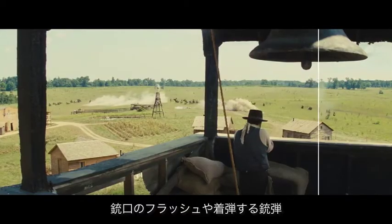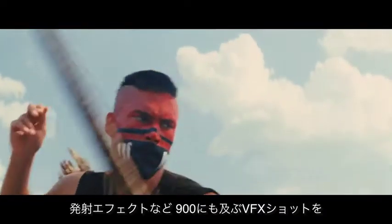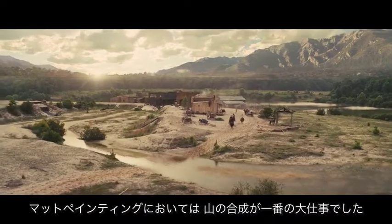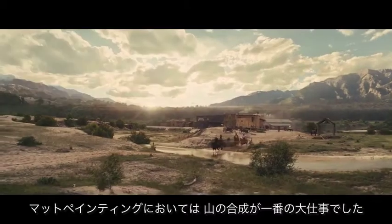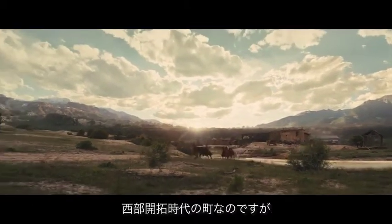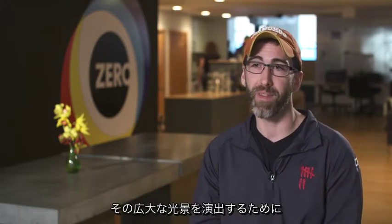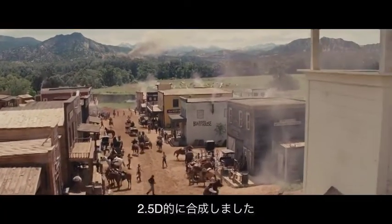There were about 900 visual effects shots that varied from muzzle flashes and bullets hitting things to any projectile in the film, whether it's an arrow or a hatchet or a knife. And then we had to add mountains in hundreds and hundreds of shots because there were no mountains in Louisiana. It was probably the largest and most apparent work that we did in terms of matte paintings because it was in every shot. They shot without mountains and it needed mountains. So every shot was a visual effects shot that was supposed to be around that town because the mountains didn't exist. Most of the mountains behind Rose Creek are a 2.5D NUKE pan and tile system.